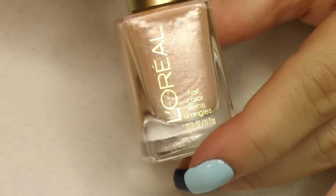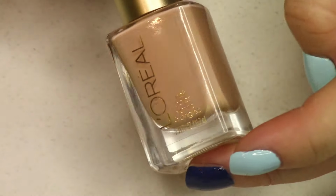So we're gonna go ahead and get right into it. They do put numbers on their polishes, so I'm gonna follow them in number order if you want to follow along. All right, first up we have a nude shade. So they gave us a nice light nude. It's a warmy nude. It's called Go Nude.